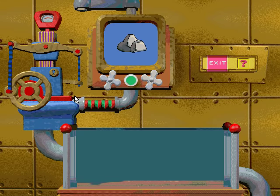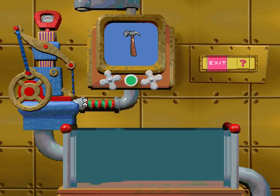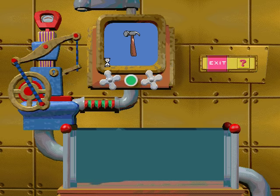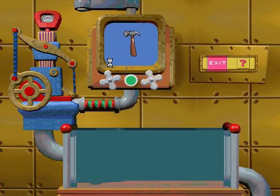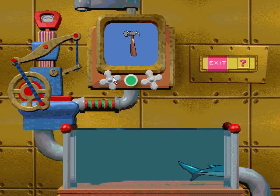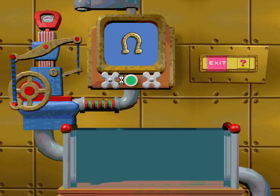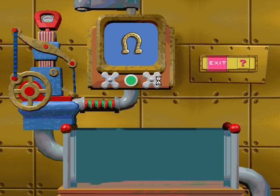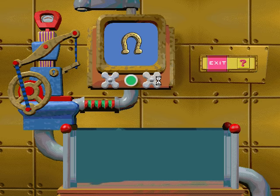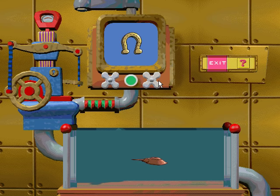Click on the left or right knob to choose an object. Then click on the green button to drop it down the chute and check it out. It's a hammerhead shark. Hey, a horseshoe crab.